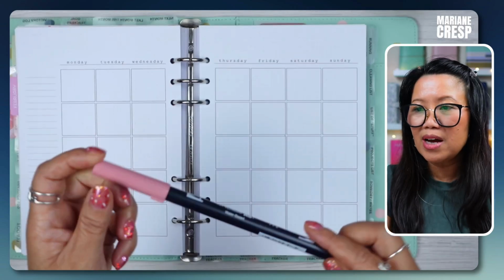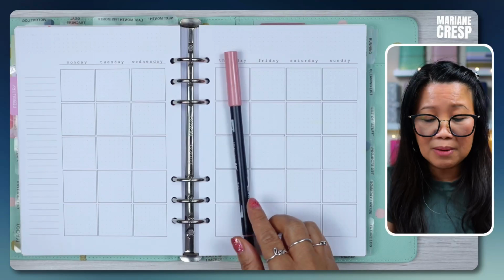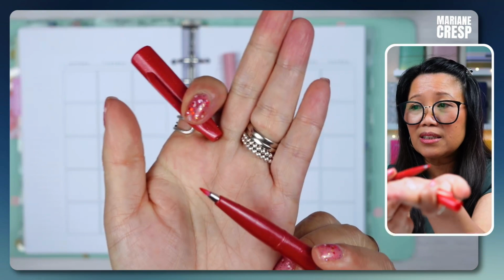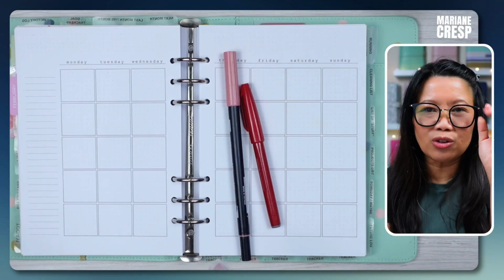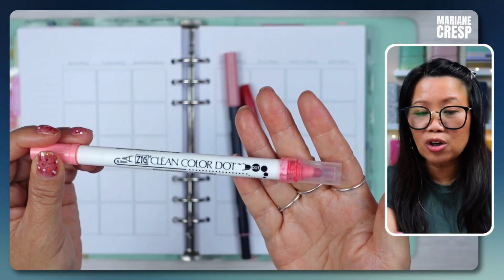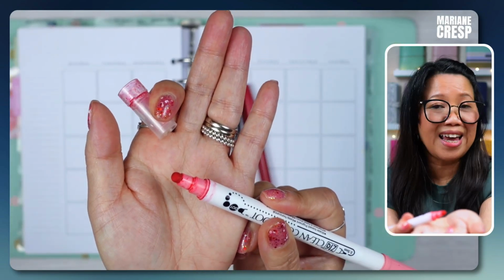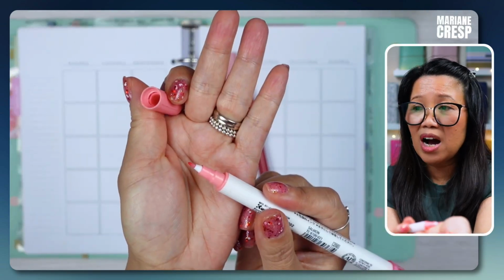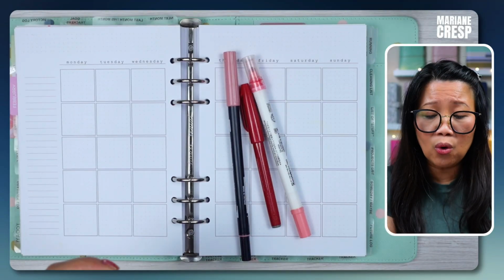I'm going to have the Tombow Jewel brush pen in 772, which is blush. I'm also going to use the Pentel Touch Sign brush pen. It's got this cute little brush tip. It is such a fine point, it allows me to have nice thin lines. And then also, I'll probably jot things on my page with my Kuretake Z Clean Color Dot marker. One end has a nice soft spongy end, while the other has a fine tip that you can use to embellish or write down very detailed text or embellishments.